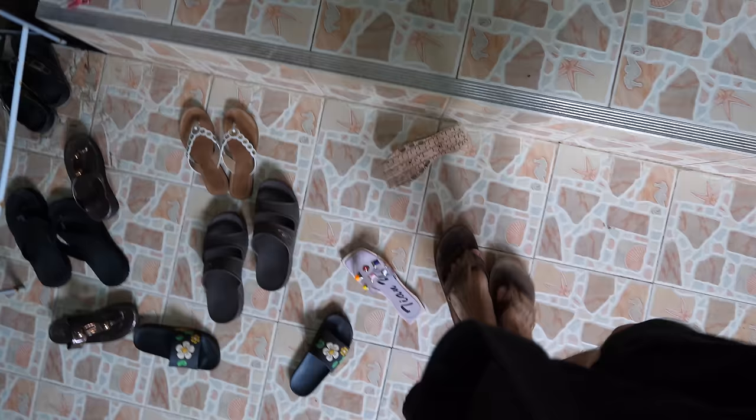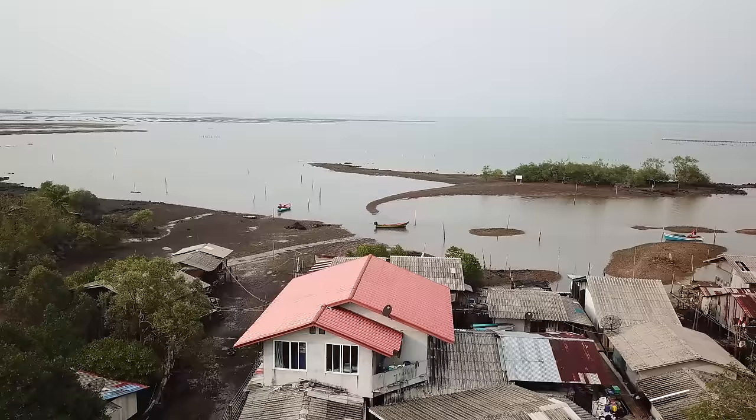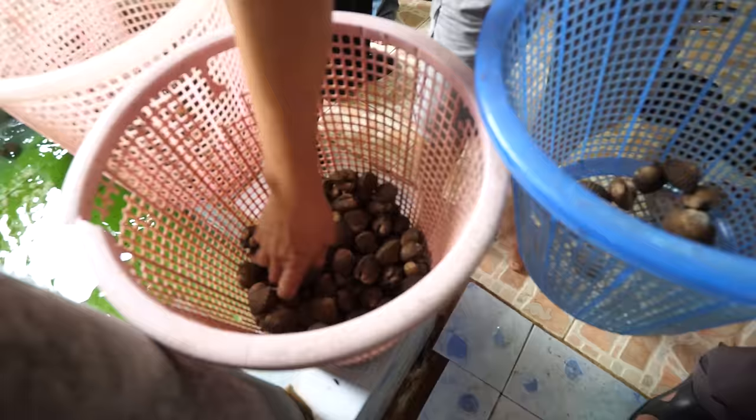The main dining room section is upstairs, so you have a view of the ocean. Wow, this is a beautiful home seafood restaurant. I need hoi krang.